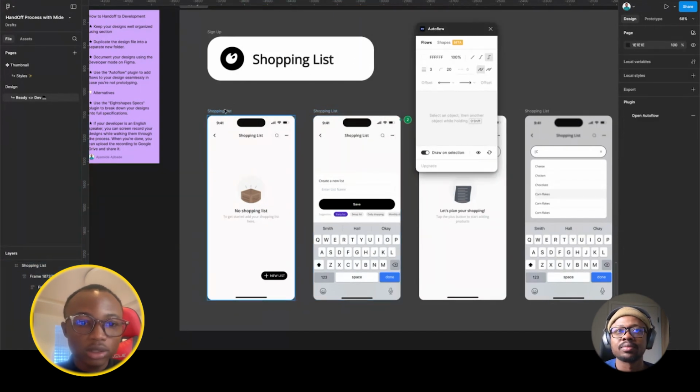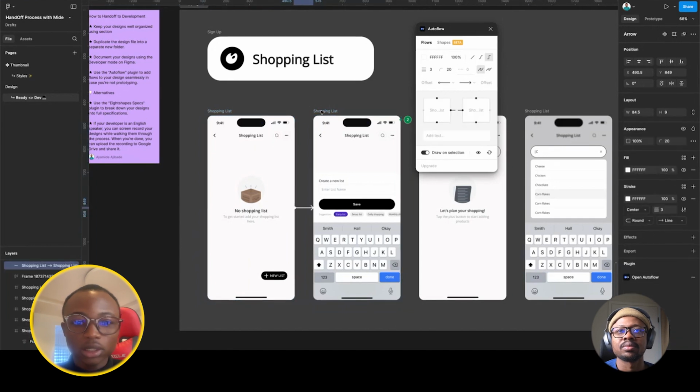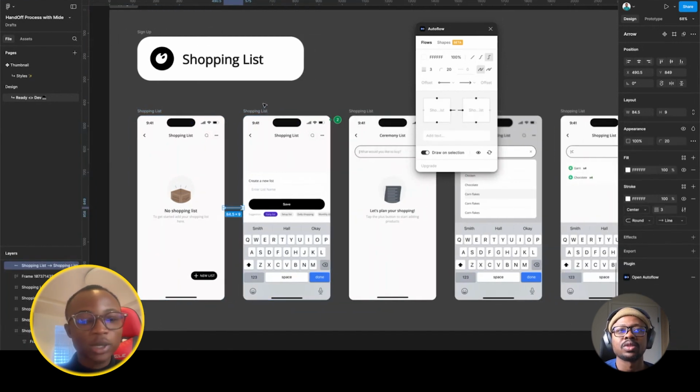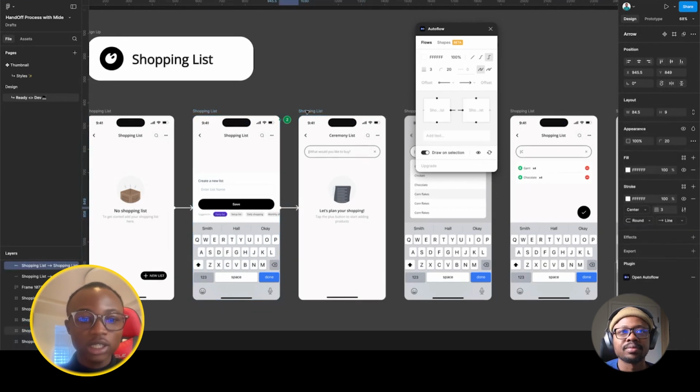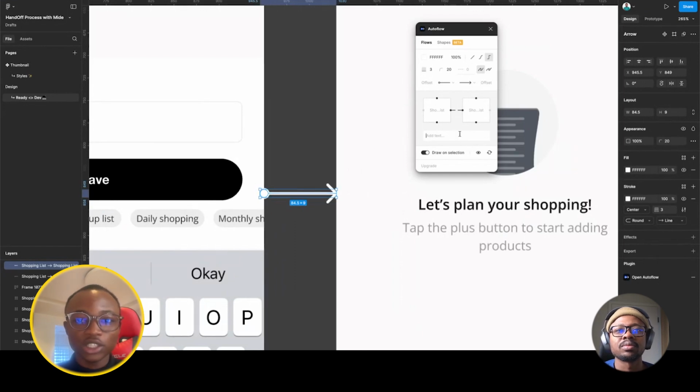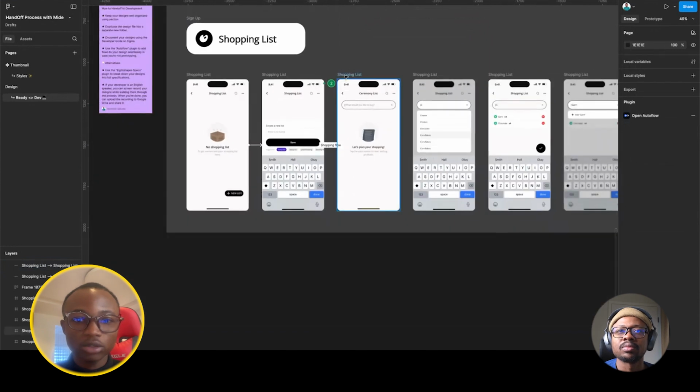Just click on a particular screen and make sure you're holding shift. It automatically helps you connect the flow, connect the screens. Just make sure that your hand is on shift and click on the screens. Another wonderful thing you can do with Autoflow is that you can also add notes on each particular connector, like shopping flow. So that's another wonderful thing you can do.